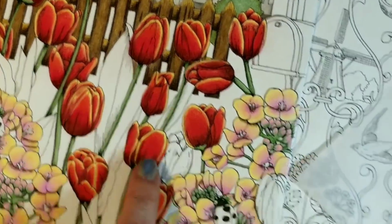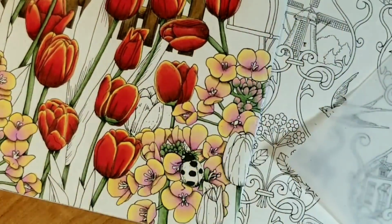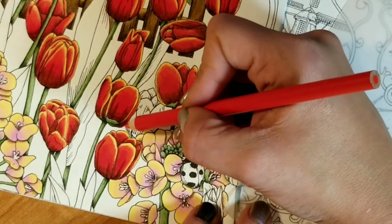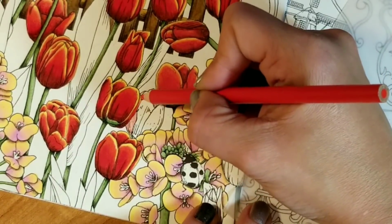Okay. We'll get this one down here, and I've got a couple back here in this corner. And then I'll be all finished with the tulips. I think I'm going to do one more and go take a little break. I've been on for about 40 minutes almost now for the color and chat part of the video.